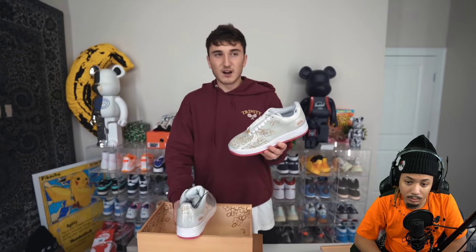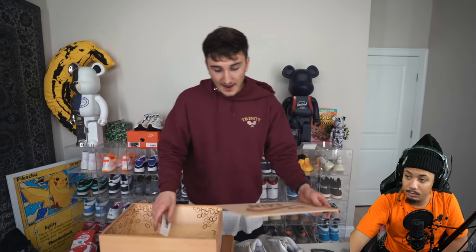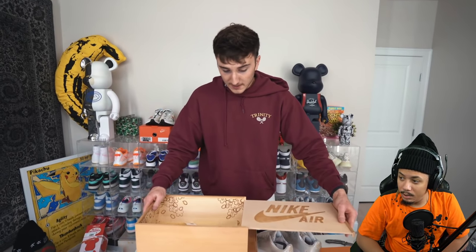They kind of remind me of the Kanye Reeboks, I believe, from back in the day. They also remind me of some like Bapes do, which obviously Bapes do are from Air Force Ones, but that's cool. This is the Air Force One bottom. Pretty unique. I don't know much about the shoe, but 15 racks.